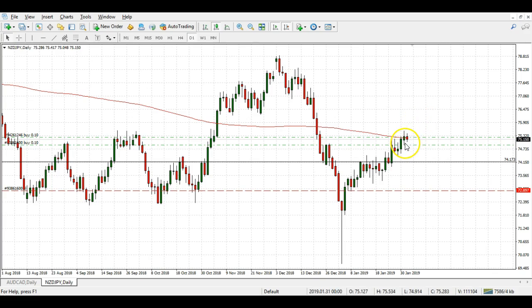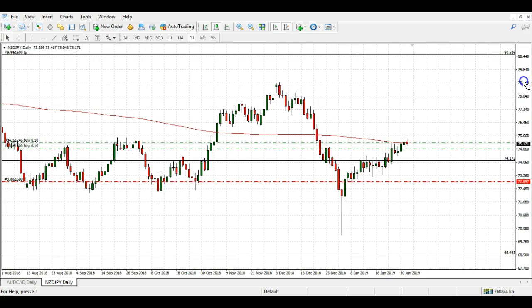After yesterday's close above that moving average, I decided to increase my position, to reinforce it with another portion. Don't forget, we have a pretty ambitious move here, all the way to 80.52. That means more than 500 pips, and we're already registering about 30 or 35 pips in profit. Stop loss level remains in place, 72.90.